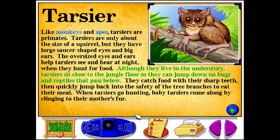Although they live in the understory, tarsiers sit close to the jungle floor so they can jump down on bugs and reptiles that pass below. They catch food with their sharp teeth, then quickly jump back into the safety of the tree branches to eat their meal. When tarsiers go hunting, baby tarsiers come along by clinging to their mother's fur.